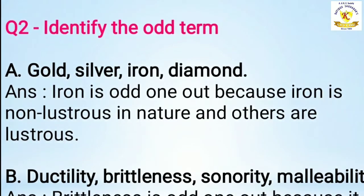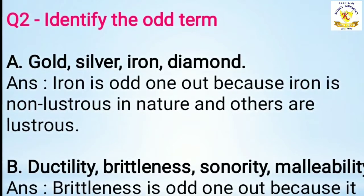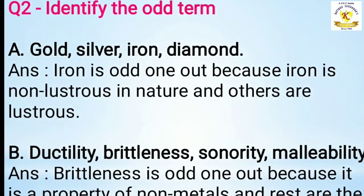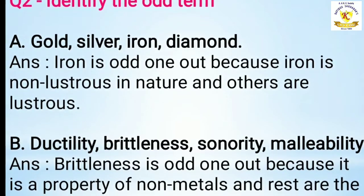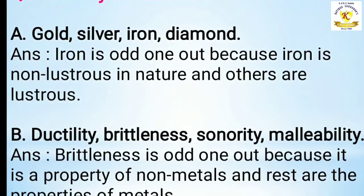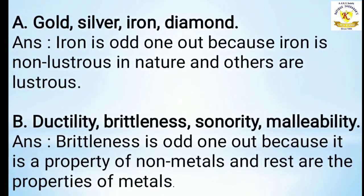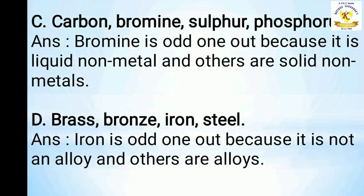Question number 2. Identify the odd term. A. Gold, silver, iron, diamond. Answer is iron is the odd one out because iron is non-lustrous in nature and others are lustrous. B. Ductility, brittleness, sonority, malleability. Brittleness is the odd one out because it is the property of non-metal and the rest are the properties of metals.